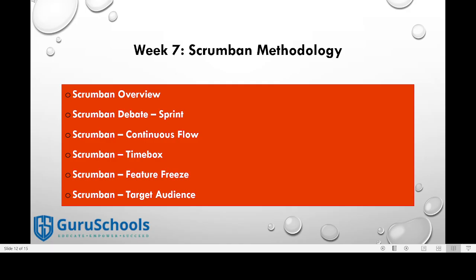Before we conclude the course, we also want to talk a little bit about the Scrumban methodology, which essentially is a mixture of both the most popular practices. What essentially is Scrumban? We'll do a brief overview of it. We'll also understand the Scrumban debate around sprint. We'll understand what continuous flow is, what a time box is, what a feature freeze is, and who essentially are the target audiences when people look at implementing Scrumban in general.